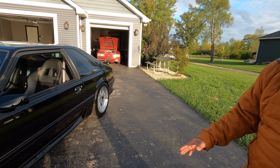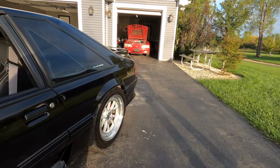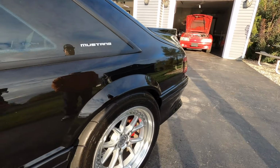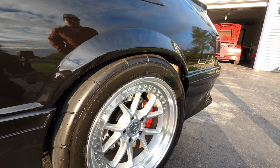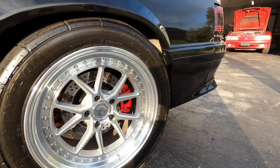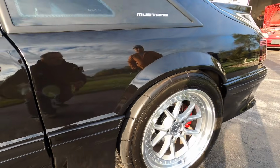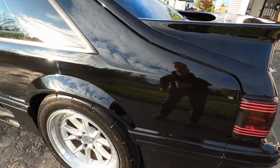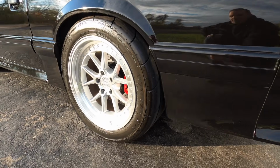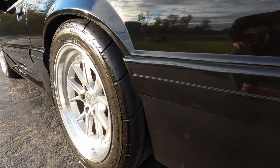Really? But I think we tricked the eye with going wider in the rear. As you can see, we're doing a 285/40/18, and up front is a 235/40/18. So it just gives it that appearance like we're a lot bigger and fatter in back. I'm surprised because your wheel is actually tucked in really nice here. But I'm assuming you've got some backspacing on the wheels here, right? Correct. Yeah.